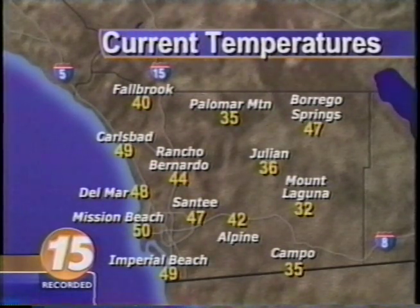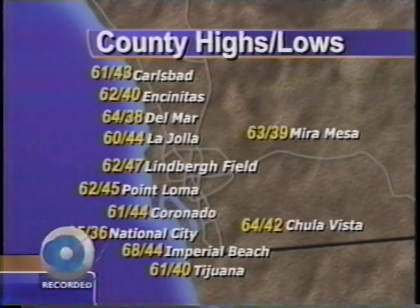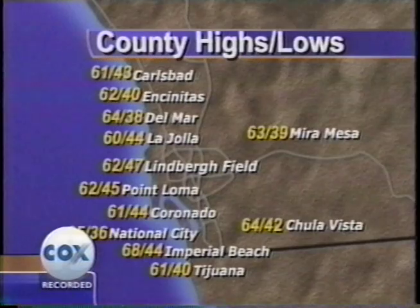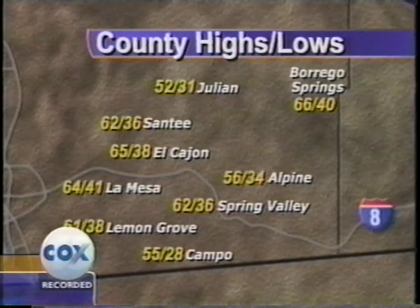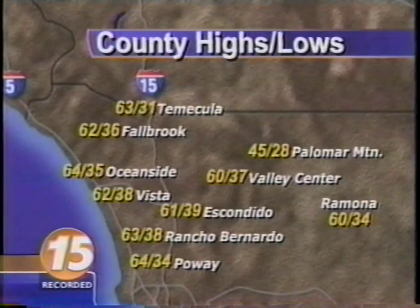Freezing at Mount Laguna, 44 Rancho Bernardo. How about the daytime highs along the coast? 62 Lindbergh Field, 62 Encinitas also, and 65 in National City. East County looked like this. Beautiful La Mesa at 64 today, 65 El Cajon, 66 in Borrego Springs, and in the North County, Poway at 64, 60 at Valley Center, and in Ramona, 62 at Vista, and in Fallbrook.